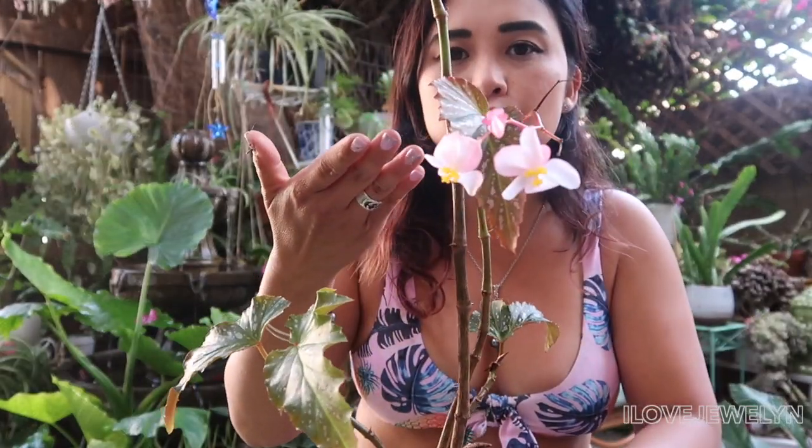It's not at its peak potential. I've seen it more lush in previous years, but I'm not mad at it, and it's producing me blooms. So I think I'm going to continue to keep it behind me in the fountain section because it likes that environment next to the ferns. They kind of just all hug each other, and I have it in a plastic pot.